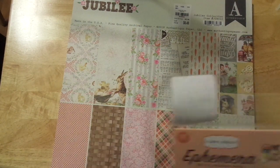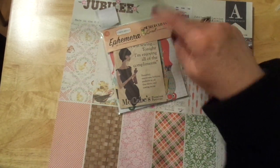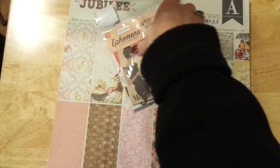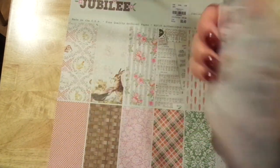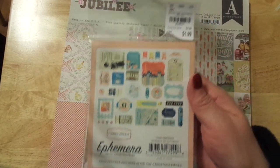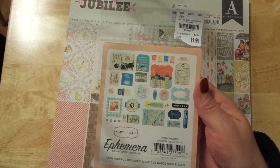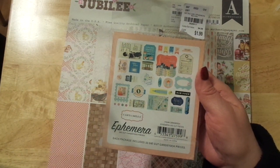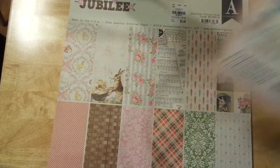I love this paper pad, Metropolitan Girl. It is so cute. This is by Carta Bella. Just so you can see some of it, I'm going to turn it over so you can see a little bit more of it. And then hopefully you can see that tag, and that gives you all the information. $1.99, regularly $4.99. I love anything vintage, just love it. So this was great.